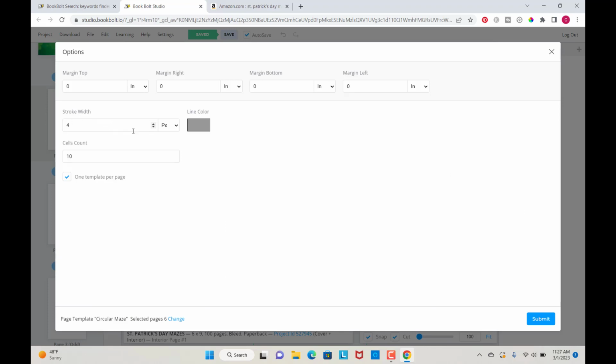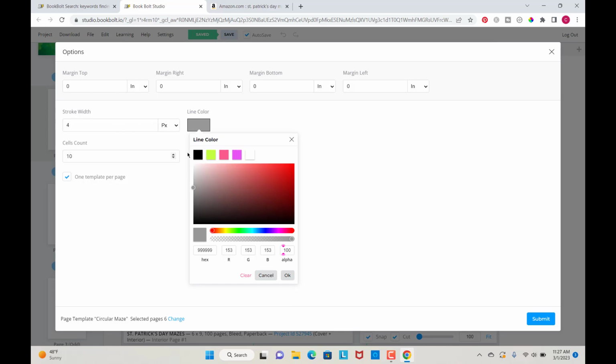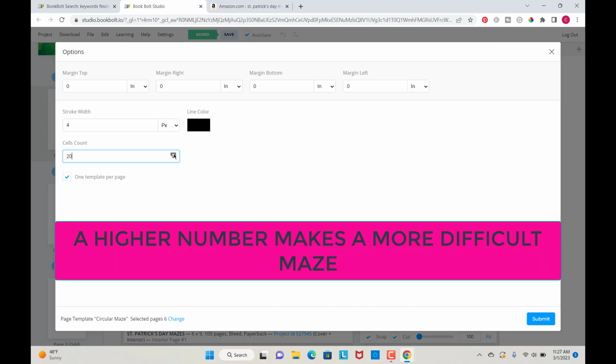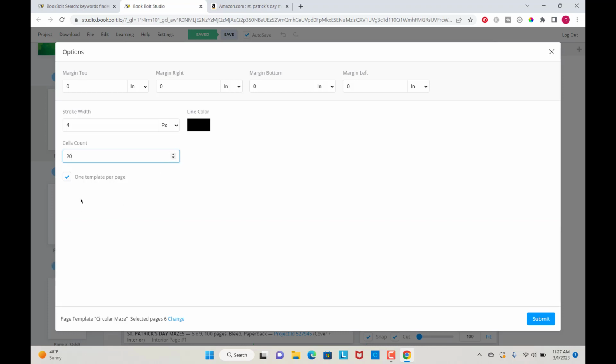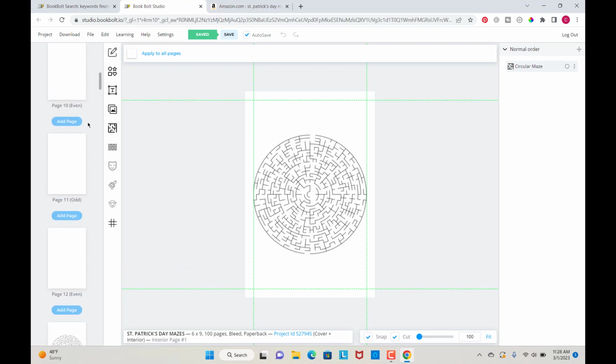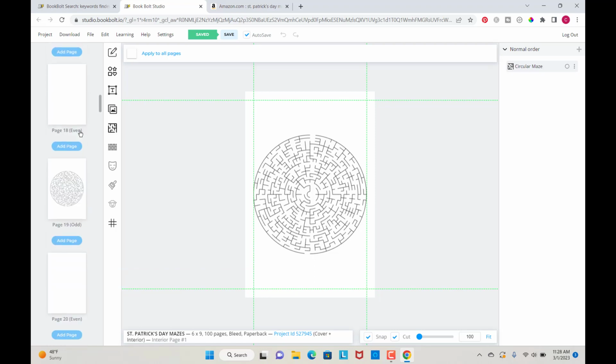Okay, so the stroke width is going to be how big the lines are in your maze. So like if you were doing these for really young kids, you could make that wider so that it's easier for them to stay in the lines. I'm going to change this to black just because I like how that looks. And then the cells count is basically how big your maze is. So if you increase this, it's going to be a bigger maze, and if you decrease it, it's going to be a smaller maze. So we're going to do one template per page, and then click submit. So you can see if I scroll down here, the ones that I selected have one of these mazes on it.